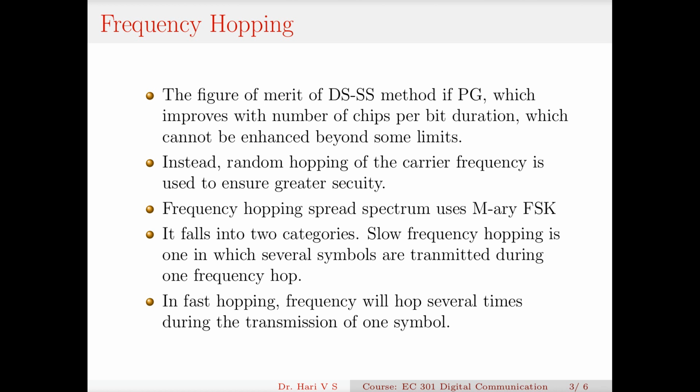So these symbols are coming in. In frequency hopping, if during one hop interval, like the time it takes to switch from say F1 to F2, several symbols are transmitted, that means the hopping rate is lower than your transmission rate. So that is called slow hopping. In fast hopping, a frequency will hop several times during the transmission of one symbol. During one bit pattern or one symbol duration, the frequency may hop several times. So that is called fast frequency hopping. Sometimes they ask for such comparisons. It is put in your syllabus.